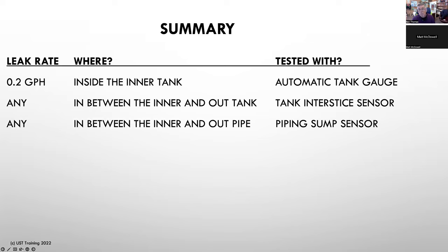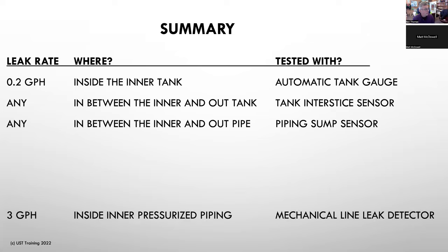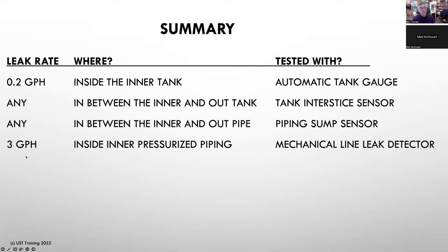With double wall piping, you can also have interstitial monitoring. You can look for any amount of leak in between the inner and outer wall of the pipe, which normally consolidates down at the containment sump, the low point in the system. Your piping sump sensor is the thing that looks for the leak in the line. If you have pressurized lines and you have a mechanical line leak detector, you can look for a 3 gallon per hour leak rate inside the inner pressure piping. Again, we've left the world of static leak testing. This is testing that is done under pressure.